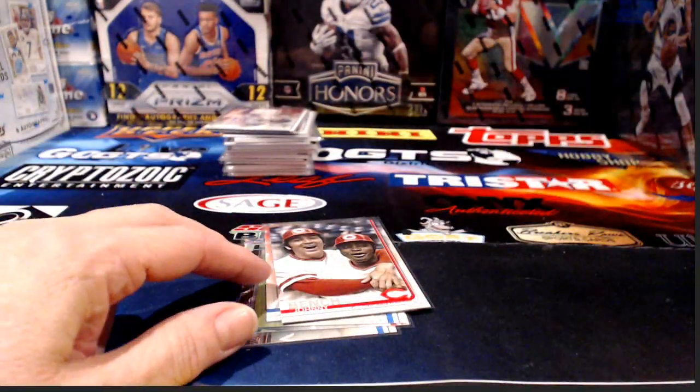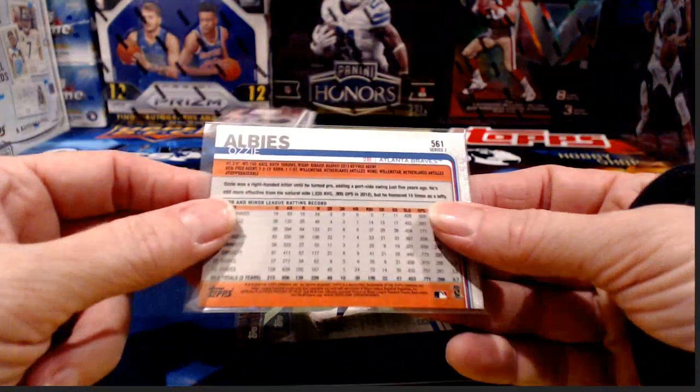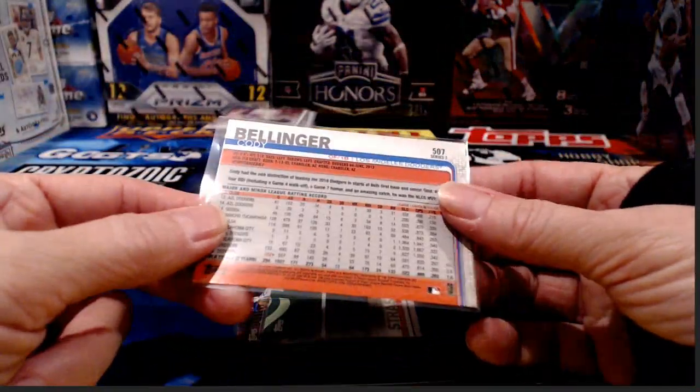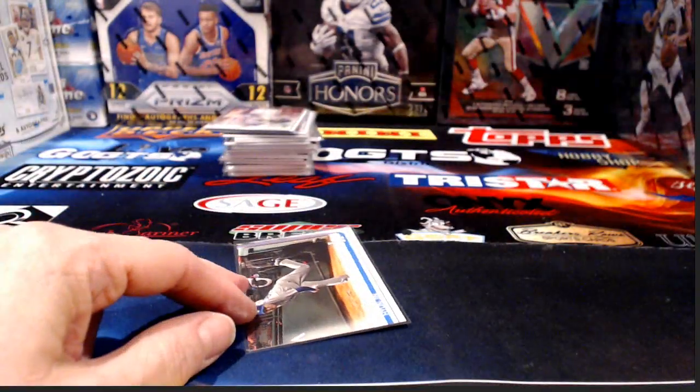Eckersley for the A's. Oh man, Johnny Bench, the Cincinnati Reds. Love that. Ozzie Albies, Atlanta Braves. Cody Bellinger for the Dodgers, the Nationals, and Steven Strasburg, and the Dodgers with Rue.